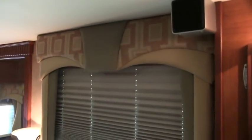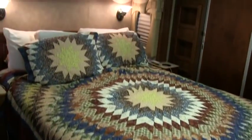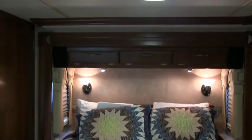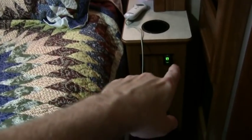Few light bulbs out. Of course, Corian style solid surface countertops throughout the coach. Moen faucets. Home theater surround sound throughout the coach. Queen bed. Of course, the bed does lift up and you have storage underneath. This is a Sleep Number bed. You have the controls on each side of the bed. You do have a generator start button back in the bedroom.